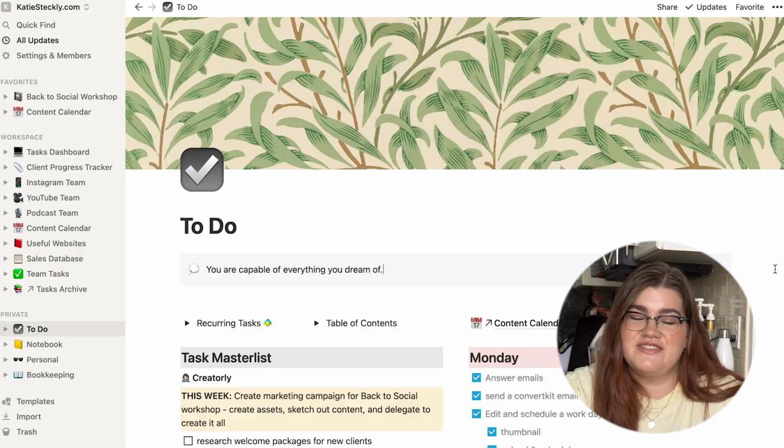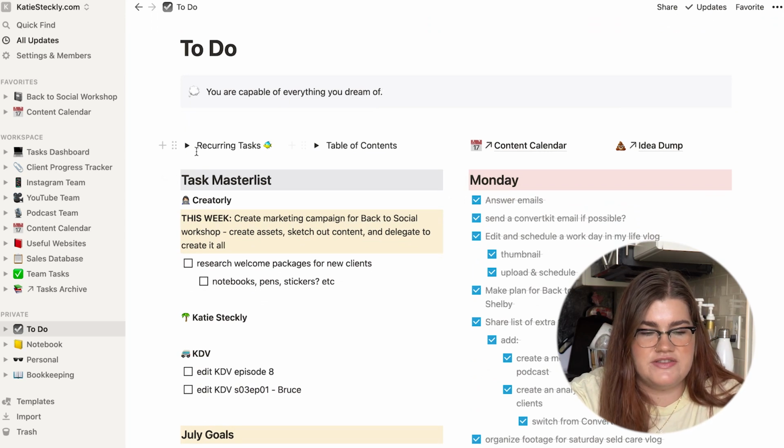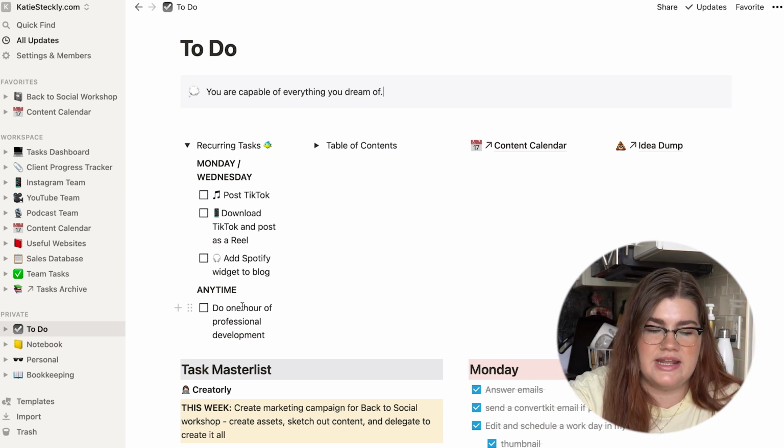Well, maybe both. Scrolling down, I've got sort of a main menu at the top here. So you'll see I've got recurring tasks and table of contents. These are both just little toggle lists. My recurring tasks are things that I add to my daily to-dos at the beginning of the week when I'm setting it up.